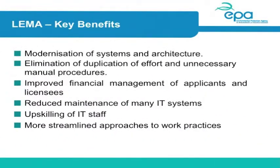The key benefits were that we were going to modernize our system and architecture, and eliminate duplication of unnecessary manual processes. We were going to have a better handle on our financial management, reduce maintenance of the multiple IT systems that we already have, and upskill our IT staff, and effectively get the business to move to more streamlined approaches to their work practices.